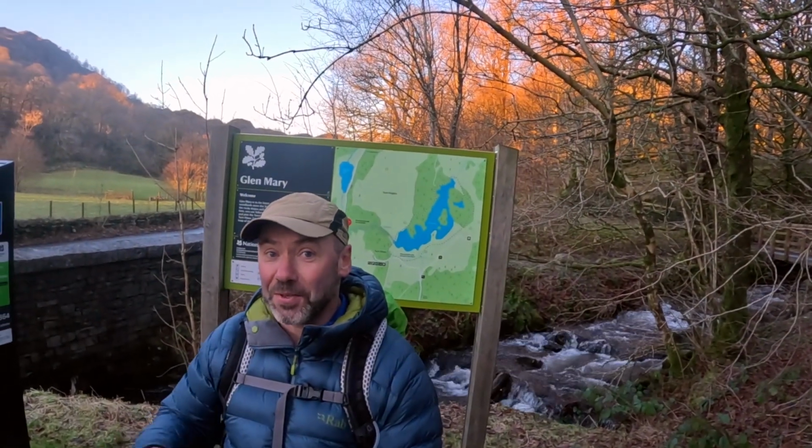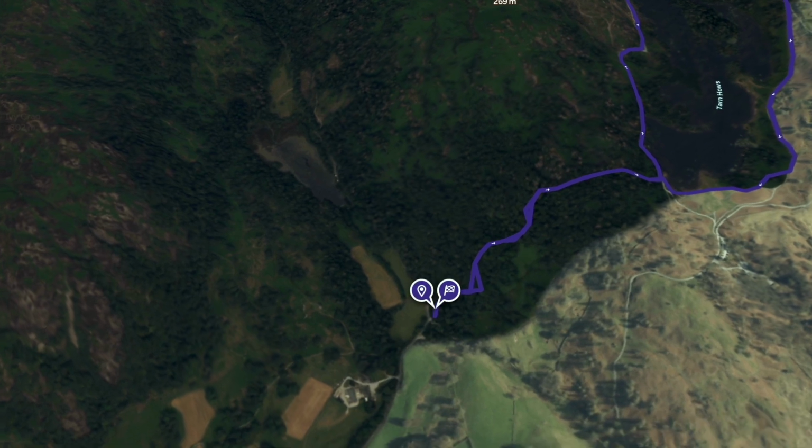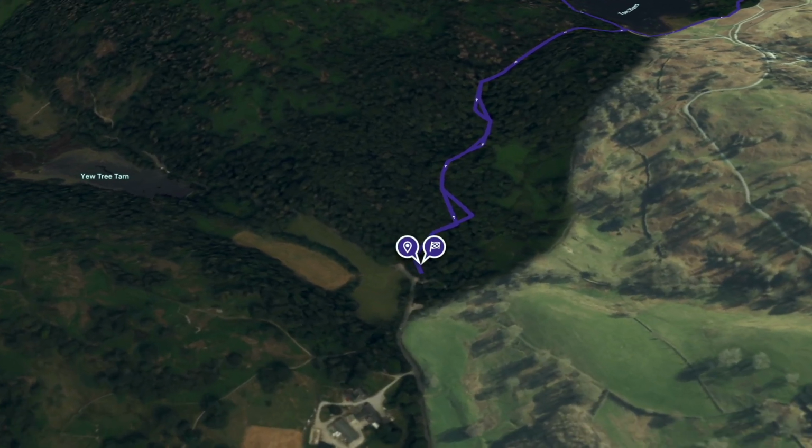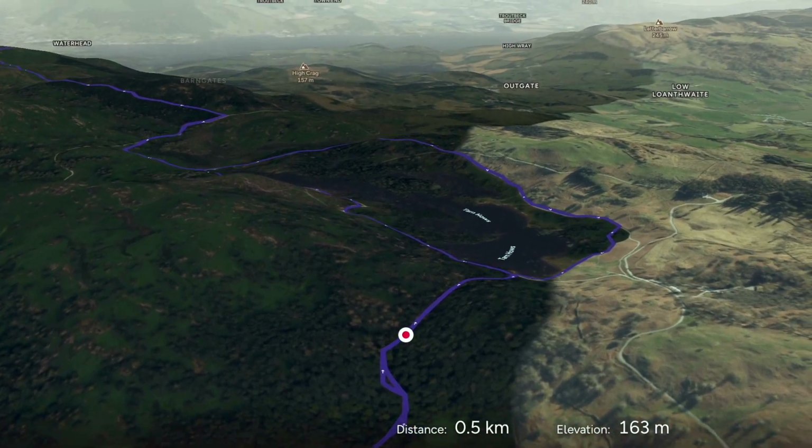Today we're in the Southern Lakes and we're going to do Tarn Hows and Black Crag. Right, let's check it out on the map. Tarn Hows is a really popular walk in the southern part of the Lake District. We start at the bottom in the Glen Mary car park. As we work our way up, we come across Tom Ghyll Waterfalls.